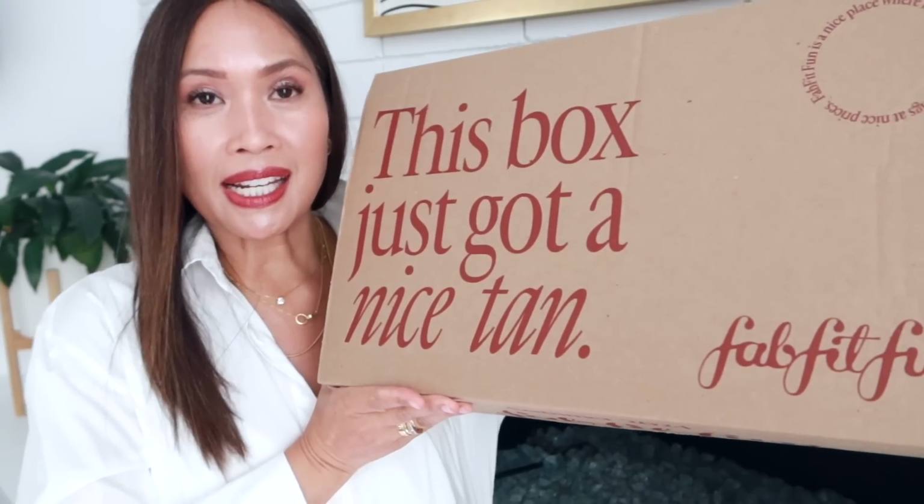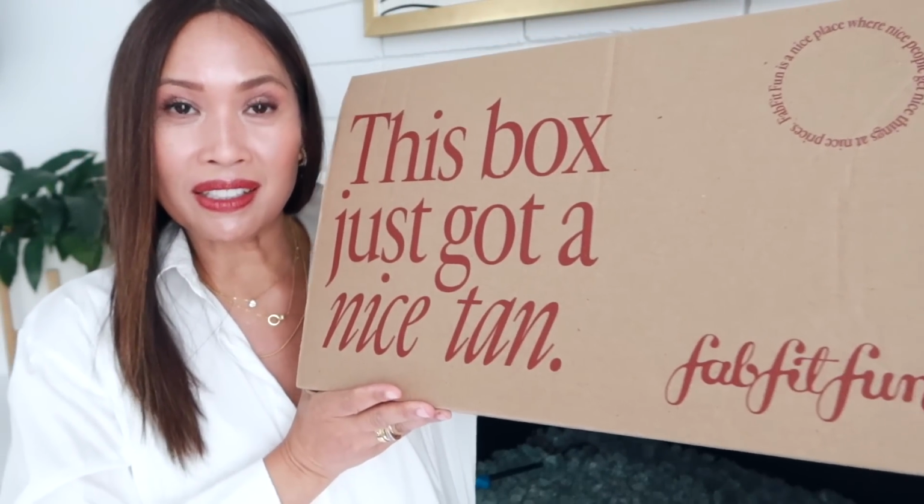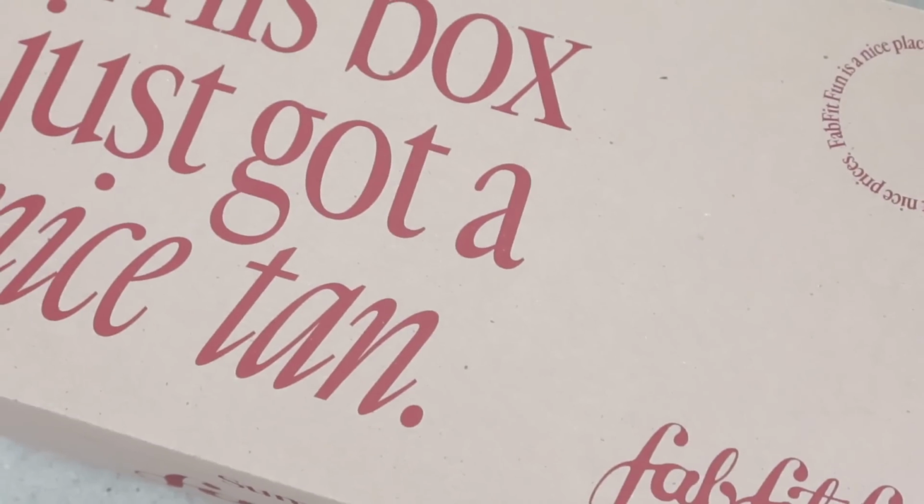But this one is pretty big. This is the first time I'm experiencing this. It says this box just got a tan. It's the Fab Fit Fun box, summer 2024. Huge thanks to Fab Fit Fun for sending over this box.